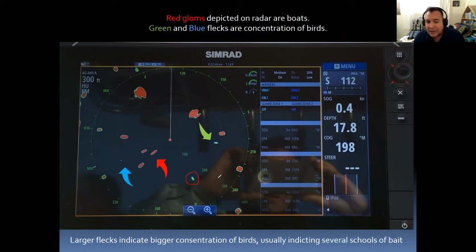That might be a bunch of birds working, looking for bait, looking for a fish to push that bait up and see what's going on. These smaller flecks, okay, this blue one here, that one's not one right there, but this one here I'm pretty concentrated on. Will give you an indication.